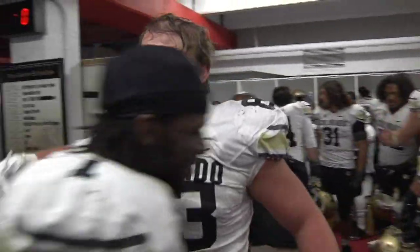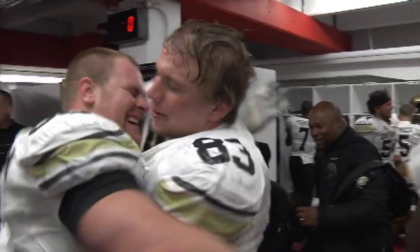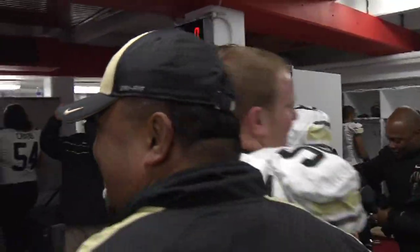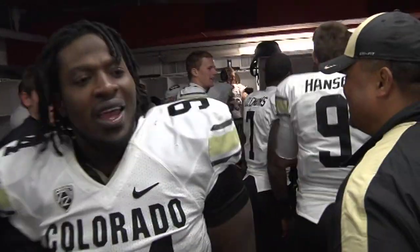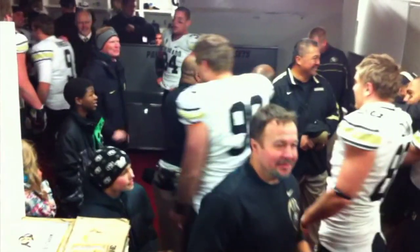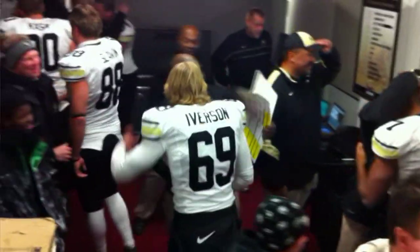Proud to be a part of it and proud to be one of the seniors that made an impact on the game. Oh, man, it was like a party in there. It was real lively. Everybody was excited. Everybody was proud, and it's the way the locker room should be. And I hope they continue it onto the future. I know Coach Embry will do a great job of that, and you know, go Buffs.